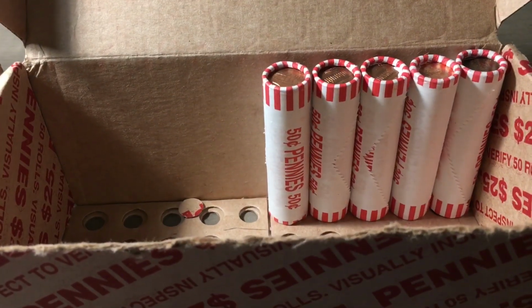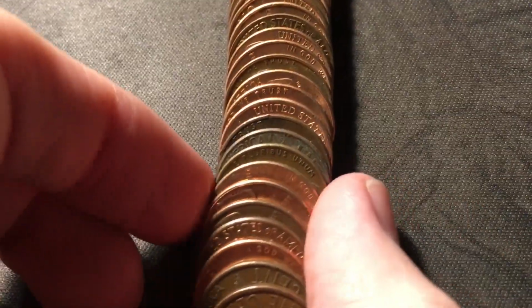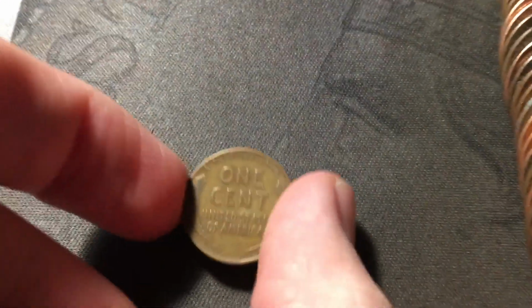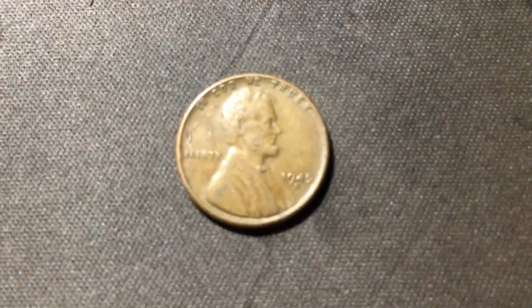Roll 45, we're finally going to have another find. The box definitely cooled down for quite a few rolls, but we are going to have another wheat cent. I did just open this roll, and I see the reverse right there. So even though this box is not going to have a ton of wheat cents, we did at least get one oldie for the box, and it's going to be an upgrade. But this wheat cent is a 1945 from Denver.